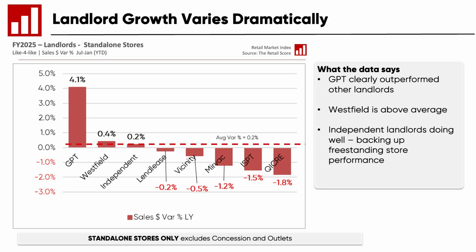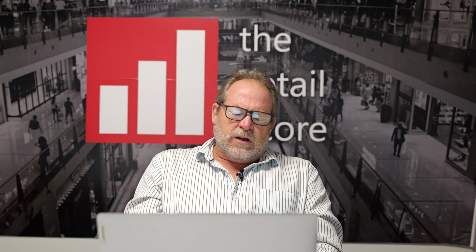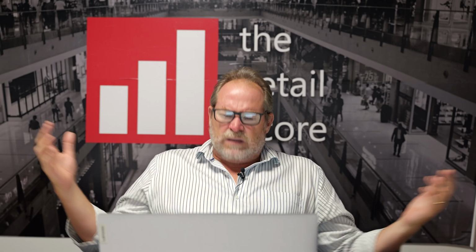So interesting to see those results. And then the final piece of the index is the postcode level reporting. It's a new thing we're releasing here. Going to be really popular with people on the real estate side of retail, doing lease negotiations and the like. So there's dozens of postcodes that we can now report on.